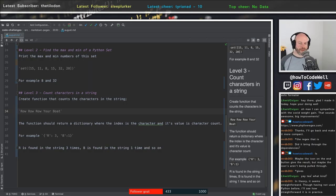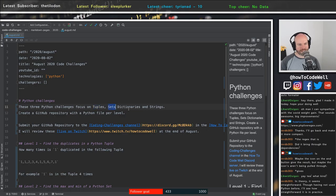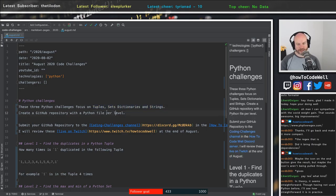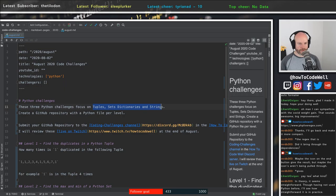Yeah, so in theory, Mr. DB is saying it seems straightforward, though not using Python. So I guess the first thing to do is understand what a tuple is, what a set is, a dictionary, and a string. That would be the first thing I would do, because this isn't JavaScript, this isn't PHP. These things are incredibly different.